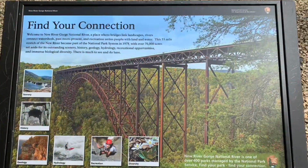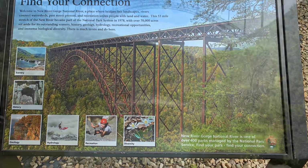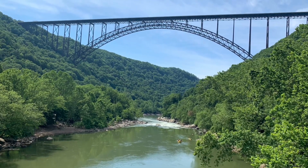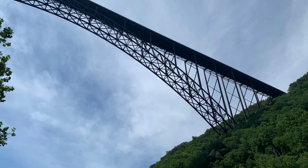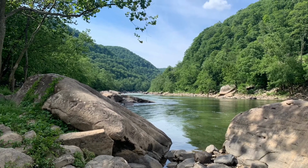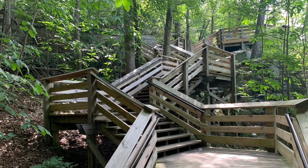The New River Gorge Bridge is located within the New River Gorge National Park and Preserve, and for over a quarter of a century it was the world's highest and largest single-span archway bridge. At the northern end of the bridge, the National Park Service operates a visitor center. It has scenic overlooks and a staircase that descends part of the way into the gorge, providing beautiful views of the bridge and the surrounding mountains.